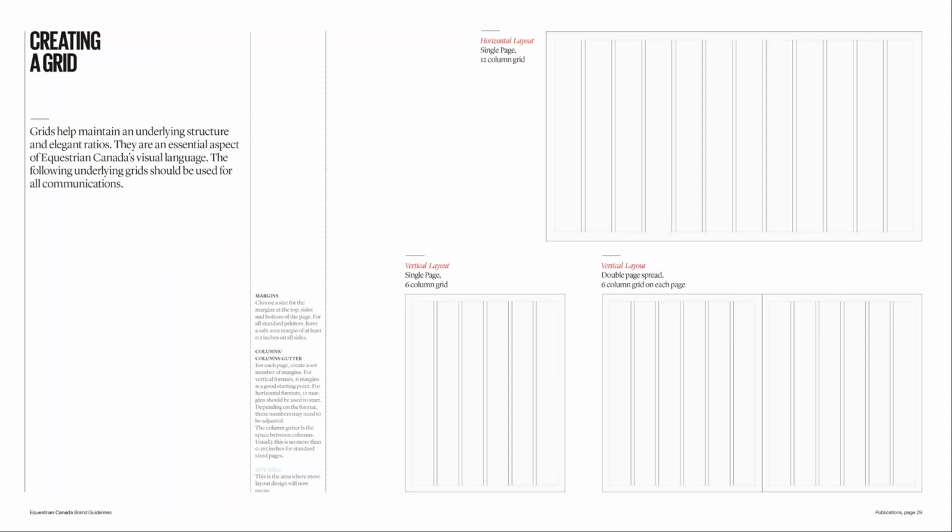Publication. This was a unique one that we've done for these guys that we haven't done for anyone else we've worked with so far. Equestrian Canada does a lot of publications. They produce a magazine, and they extensively work on a pretty elaborate annual report, which you'll see later. So with this rebrand, it was how do we create templates that will save them time and money in the future when they have to produce these publications?